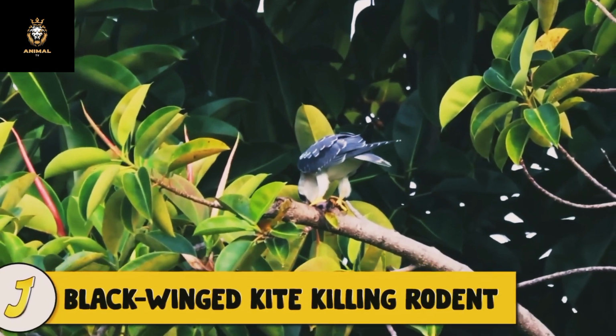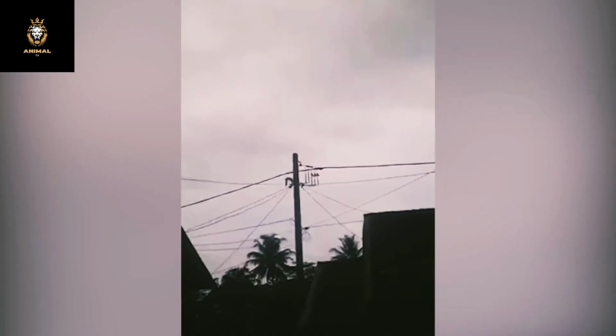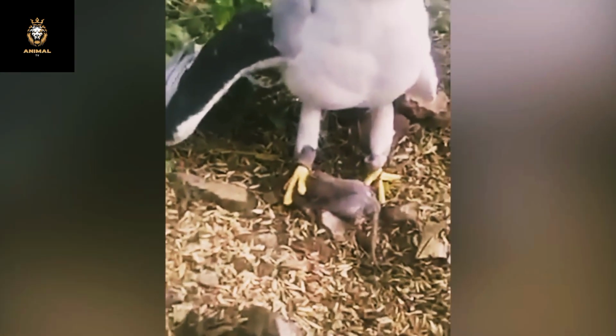Number 2, black-winged kite killing rodent. After spotting a shrew on the ground, a black-winged kite did not need to be begged to attack and kill the shrew. The moment on camera shows the bird sinking its talons into the shrew, slowly killing it.